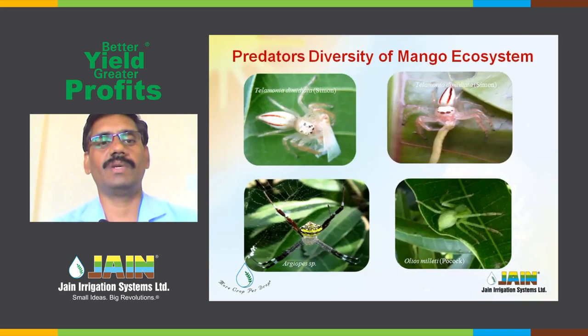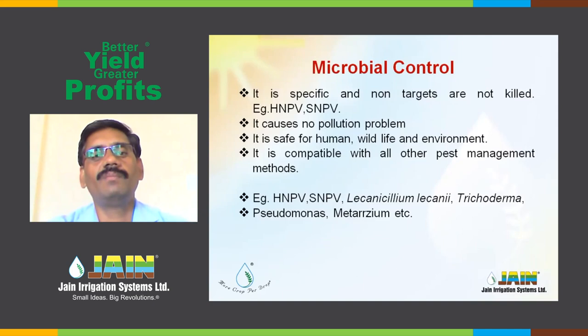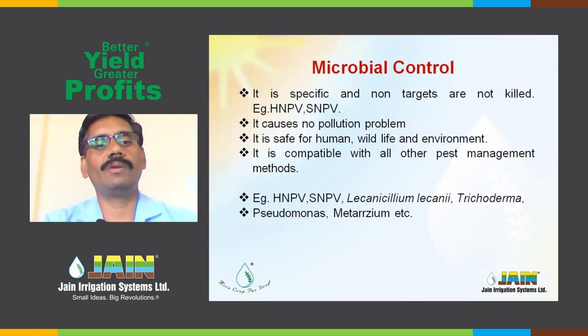Another part of biocontrol is microbial control. Microorganisms, microbes, we are using for control of pests. It is specific and non-targets are not killed. The microbes are very target specific. For example, HNPV and SNPV. Helicoverpa pest is only controlled by the Helicoverpa nuclear polyhedrosis virus, and SNPV controls only Spodoptera.